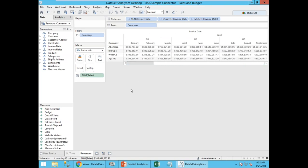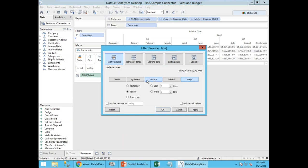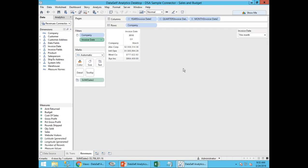Well, I want to see this month sales because it's my monthly meeting. Well, let me drag and drop the invoice date into my filters shelf. And then I'm going to select, you know, I could select different time buckets. I'm going to choose relative date. And then I'm going to choose among the buckets month and this month. And click OK. And voila, that's my report. So this month's sales by company.